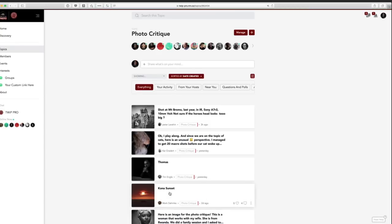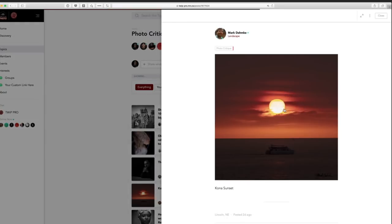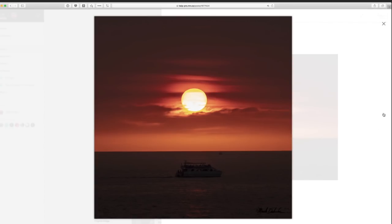All right. Mark Domke, Kona Sunset. Let's take a look at this one. Look at that. Should not be black and white. Hey, put your ruler down. I know you're measuring that horizon right now to make sure it's even. It is 3 pixels higher on the right side, right?